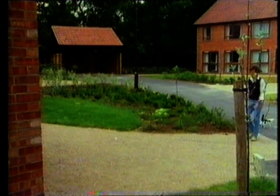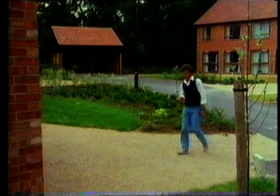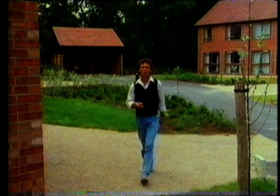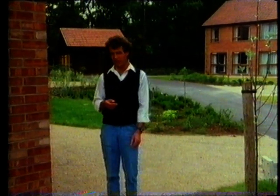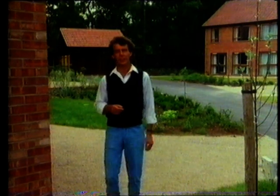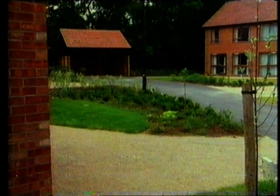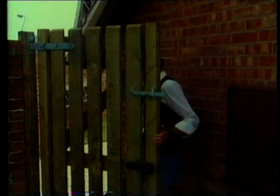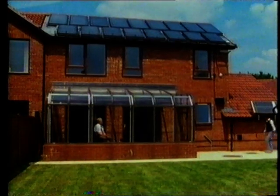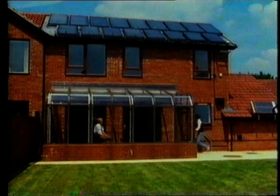Most houses get their heat energy from burning coal or gas or oil or by using electricity. And you pay for that energy in the quarterly bills. But some energy you can get free. These houses were designed to trap free solar energy. The problem is, how can you trap energy from the sun?